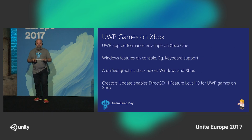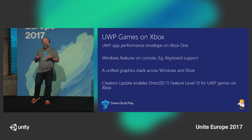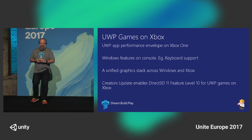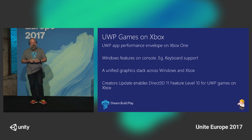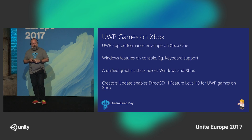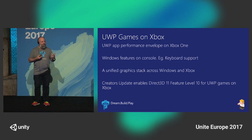I do want to put a couple of highlights here. If you are building a UWP game and you're putting it onto the Xbox, you only get the app performance envelope. That means you only get, right now, today, about a quarter of the CPU and GPU on the console. It actually is still plenty, and particularly when the Xbox One X comes out, it's going to be pretty amazing as well. But as I said before, Fallout Shelter's already been built through this, and other games are coming through that show that even with only a quarter of the GPU, it's still well and truly a great experience for most games. You get the benefit of UWP things like keyboard support, which I say very quietly, but you know, you can actually use that.